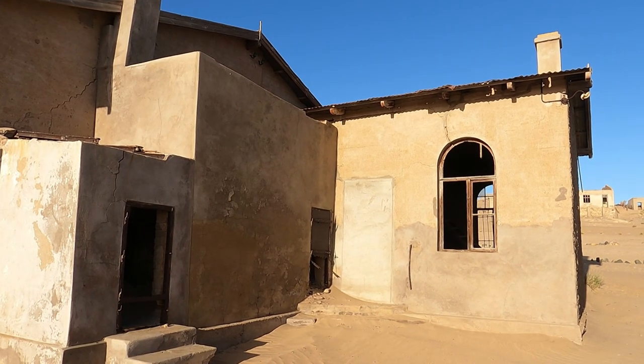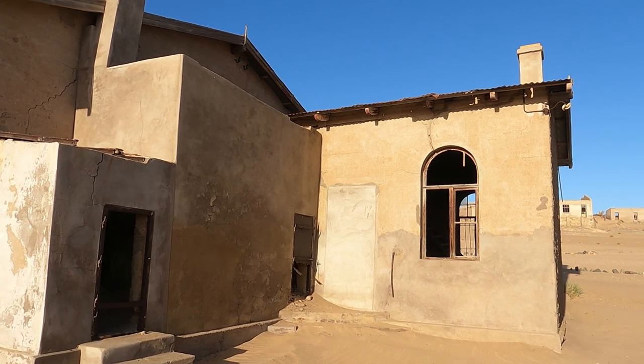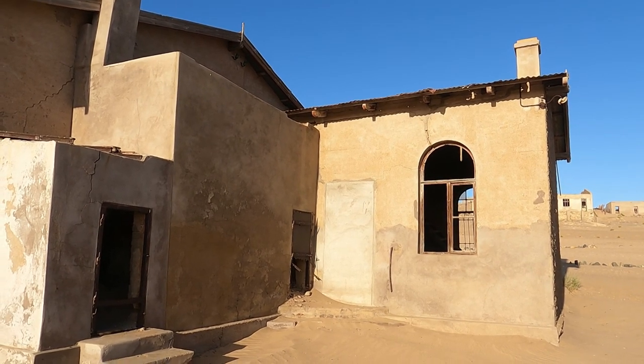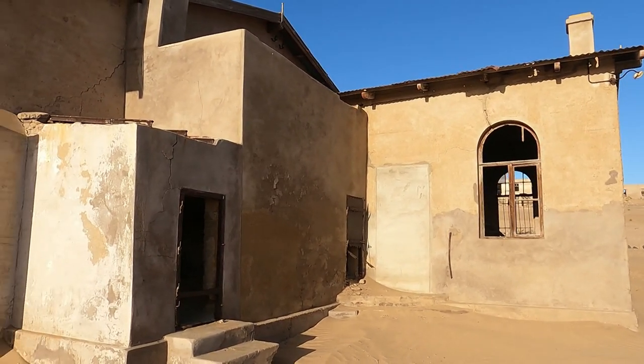The wind is blowing like the clappers today, so I don't know what the sound is actually going to be like. We'll just have to wait and see.